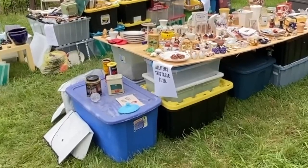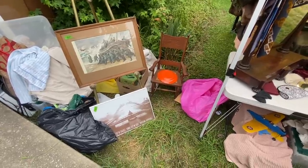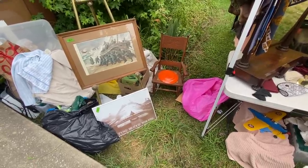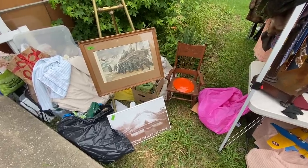This is the dollar table. A ton is sold there. We have a couple of hold piles here. I always like to put things under wraps or behind something so other people won't get into it while the people shop. But everyone's inside and I need to get there too.